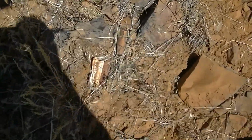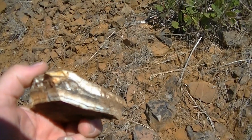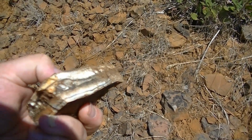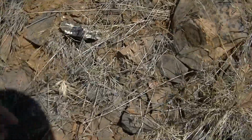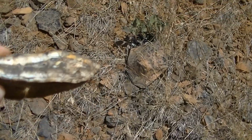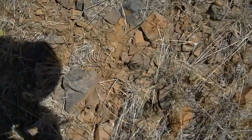Okay, got this piece right here. That's a good sized piece. I don't know how good it'll come out, but I'm going to keep it. Now, right behind me, oh, here's another piece. Well, I don't know about this stuff. Yeah, I'll hang on to it, otherwise I'll regret that I didn't take it.